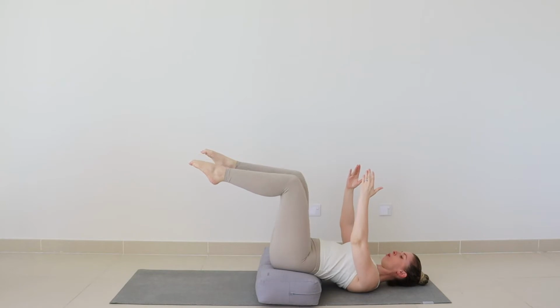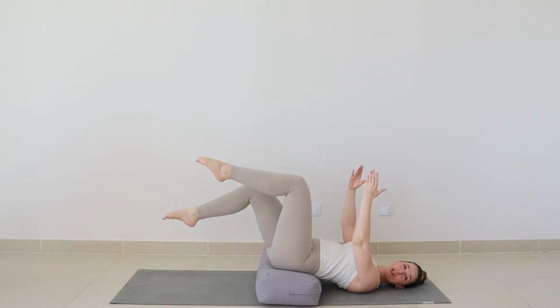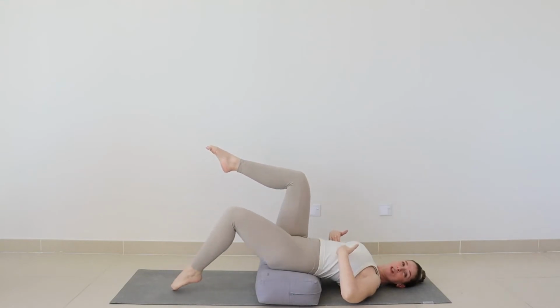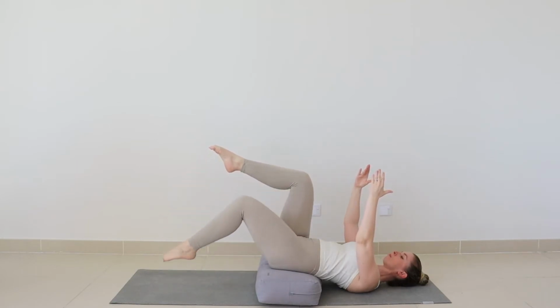Let's bring it into a toe tap this time. Inhale, lower one foot, tap the floor. Exhale, bring it up, and then change. Inhale, tap. Exhale, lift. That's it. Keep going with those. Watching that your rib cage hasn't started to pop outwards. Keep drawing the back of the rib cage down, maintaining our neutral spine at all times.